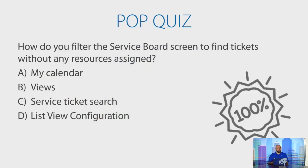So just a quick pop quiz is going to be, how do you filter the service board screen to find tickets without any assigned resources? I can give you guys just a couple of moments here to answer this question.